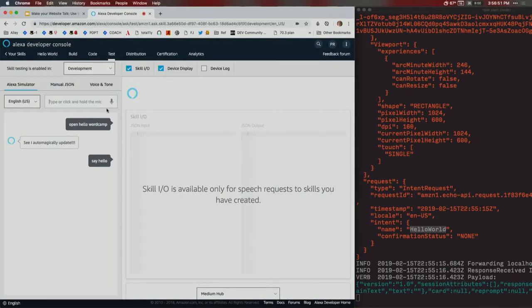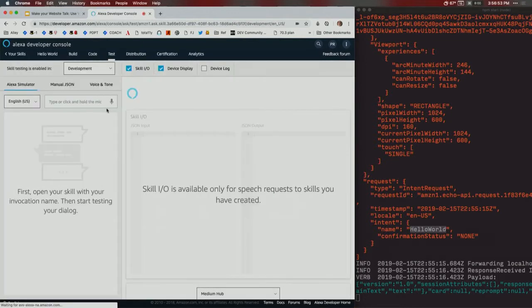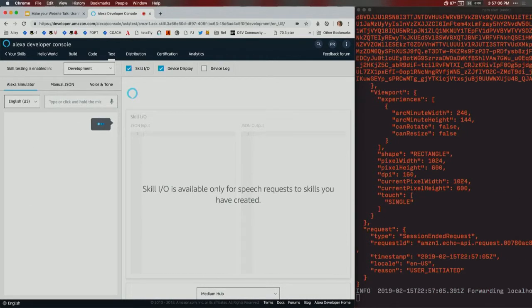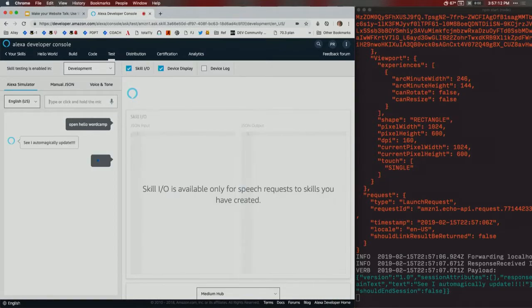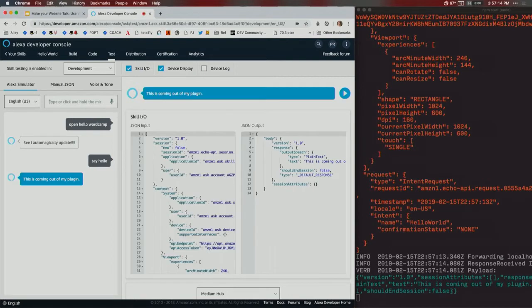I go back here, and I'm going to reload, not because you have to, but because I'm a little worried about this internet connection. Open hello WordCamp. And it should say something like, it automatically updated. And then I'm going to say hello. And this is coming out of my plugin.